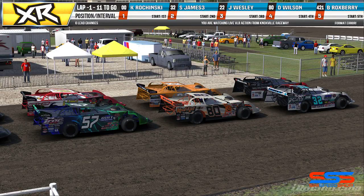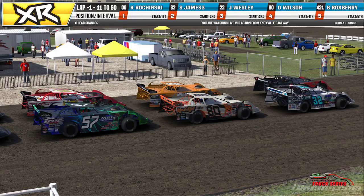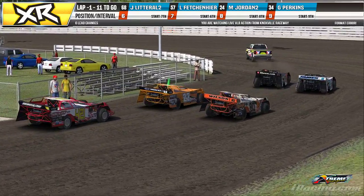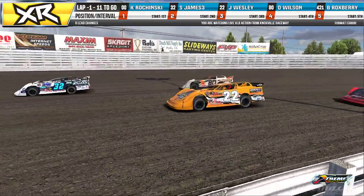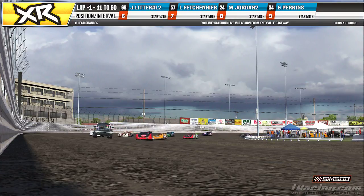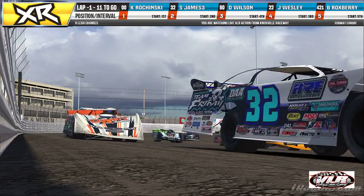Well, I tell you what, Brett, it's been some action-packed, awesome racing so far tonight. Yeah, and there's barely time to catch a breath in between heat races, let me tell you that. Another stacked heat here tonight in heat number 3. It's going to be the 00 of Kyle Raczynski in pole position. To his outside, it's going to be the 32 of Shane James. Jordan Wesley in car number 22 starts on the inside of row number 2. To his outside, it's going to be the 80 of Dylan Wilson.